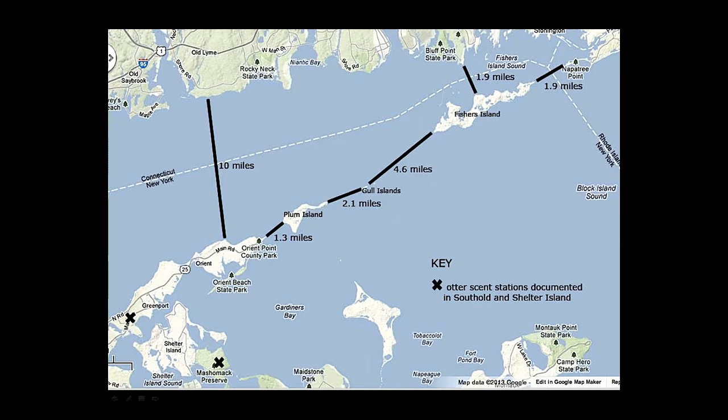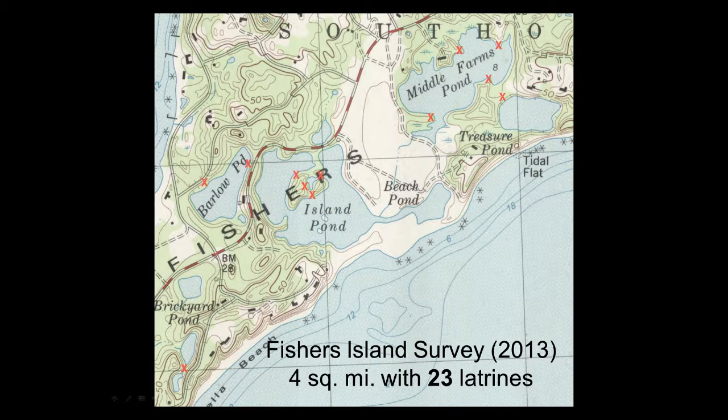So I looked at this and I contacted the Fisher's Island Conservancy. Here are the major latrine sites that are close to the furthest out on the east end. I scoured this area, but I couldn't find any sign. There's some really good habitat for otter latrines there, but I couldn't find anything. So I got funding from the Fisher's Island Conservancy and went out there with some colleagues from Martha's Vineyard. We were studying otters, and we spent 3 days.